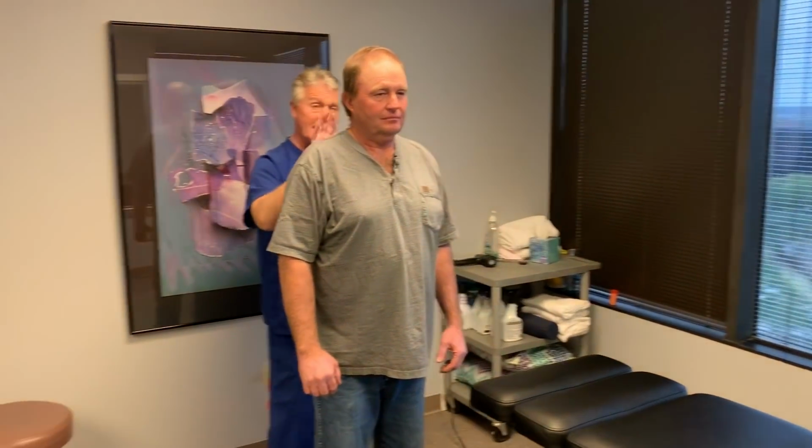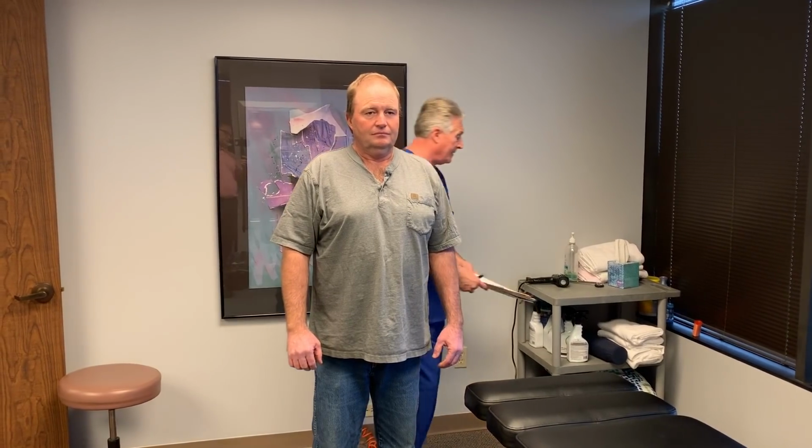So that shows me he's got forward head posture, he's got translation in his neck to the left, he's got rotation to his neck to the left on the y-axis, and he's got translation of his pelvis to the right on the x-axis with rotation to the left on the y-axis down here as well.